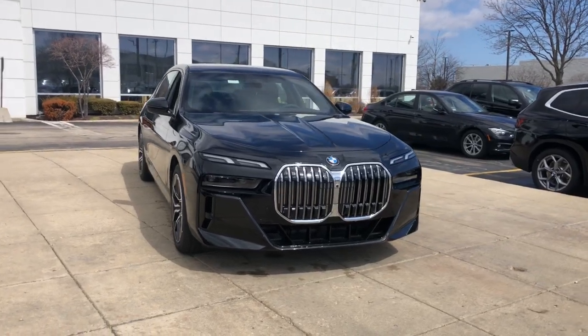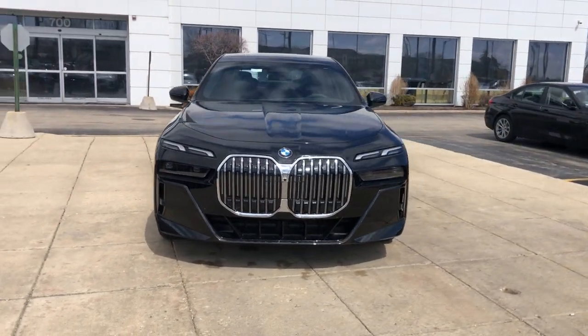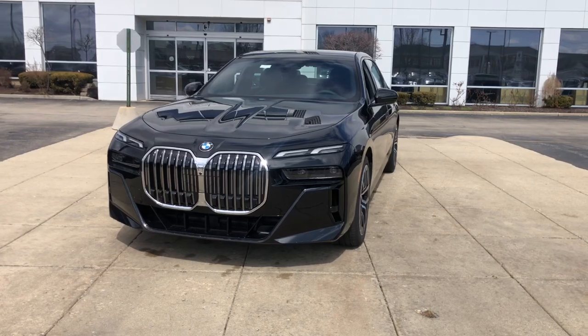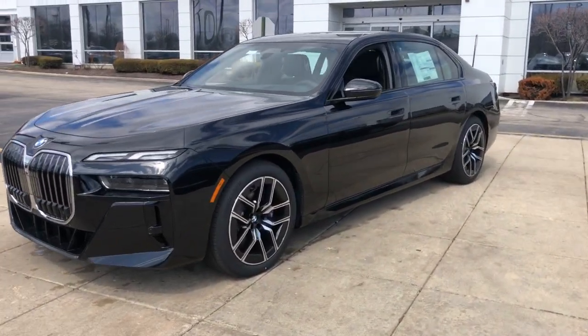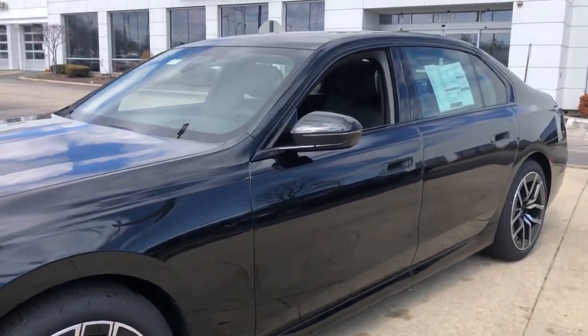You will love the features of this 2023 BMW 760i. See for yourself when you take it out for a test drive. Our professional staff looks forward to giving you excellent service.